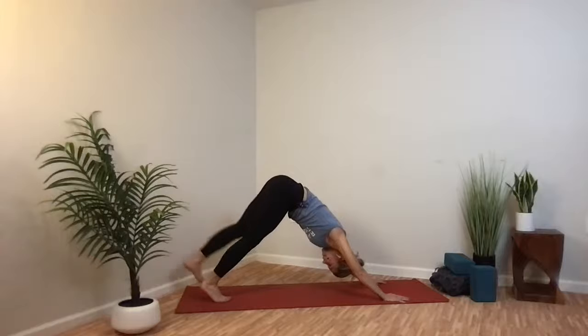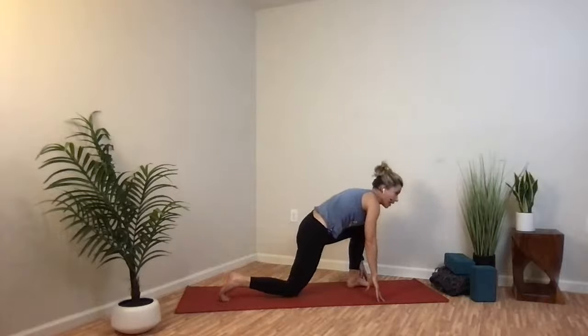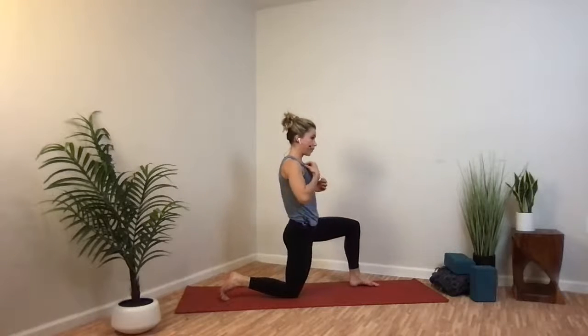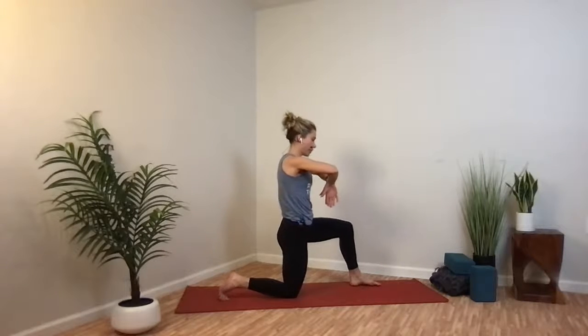And then inhale, left leg comes up and back. Exhale, step it on through. We're dropping the back knee to the floor and then coming up to stand onto the right knee here. Good. So right away, let's find the cactus arms, drop the fingertips towards the floor, and then loosely bring the backs of the wrists to meet out in front of you.